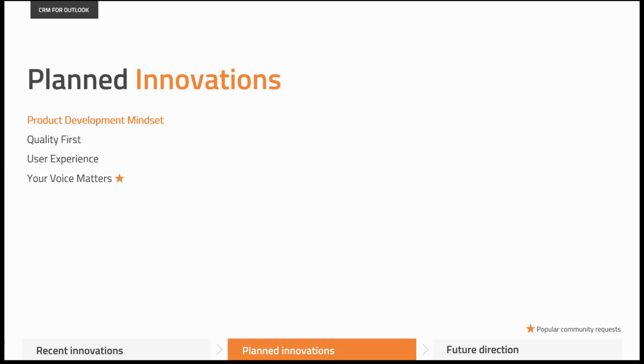As I mentioned, we refreshed the design of some objects according to the updated Outlook interface. We created shortcuts and everything. And now we are going to slow down a bit regarding new features for CRM for Outlook. But we are going, of course, to stick to our product development mindset, taking care of quality, usability, and things like that, but without any major features in the short term.